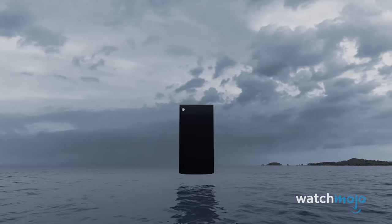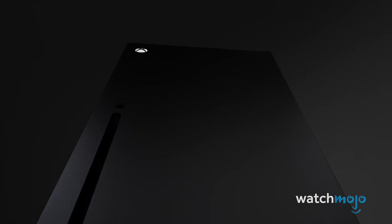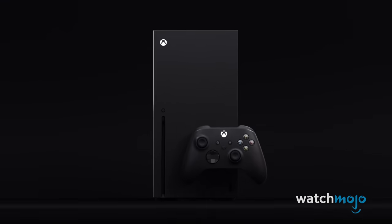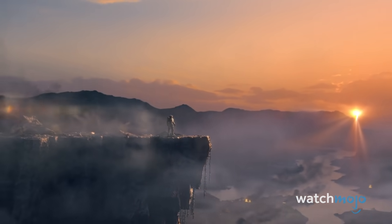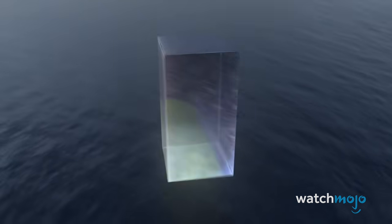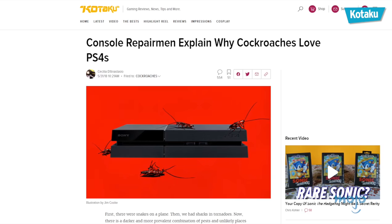We all joke about the Series X looking like a mini-fridge or a PC tower that looks slightly off, but our concern lies elsewhere. The console's air vents are located on the top, which raises an alarm for us. Isn't that going to attract a good amount of dust? Won't that make the inside of our consoles susceptible to dirt? And hopefully the holes aren't big enough for bugs to crawl inside. Seriously, this has been a more common problem than you might think.